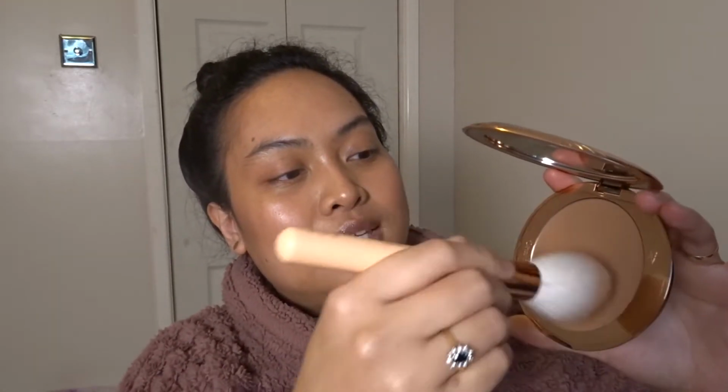I'm just going to pick up that bronzer very lightly again on that same brush that I've used. Pick that up and just glaze it on top of that sculpting powder.